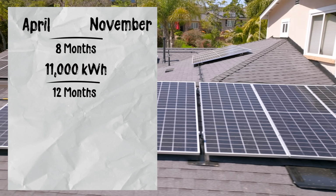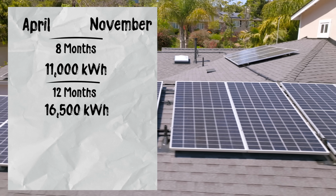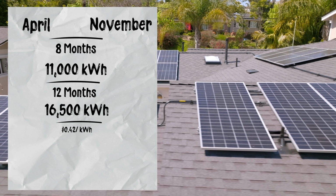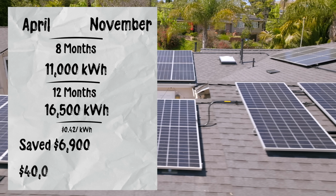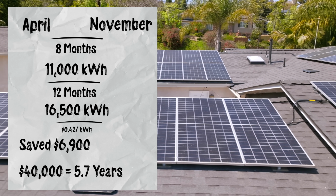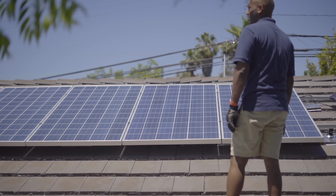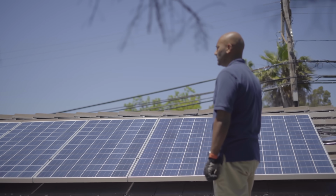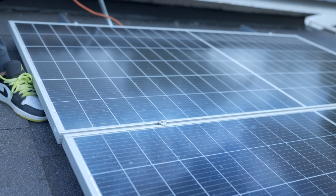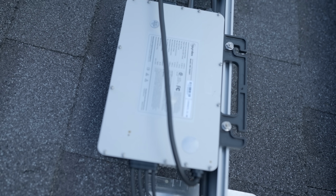Now, if I were to forecast that for 12 months, that would be roughly 16,500, which means at a rough energy price of 42 cents per kilowatt hour, I've saved $6,900. And for a $40,000 system, it would pay for itself in 5.7 years. Now, that's pretty great because like I've mentioned before, my old house, I had panels for 12 years. These systems will last 20, 30 years without any issue. And you can always change stuff if you needed to in the future. But 5.7 years for me is a no-brainer in terms of payback period.